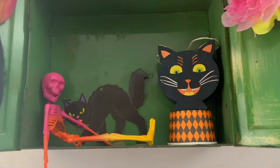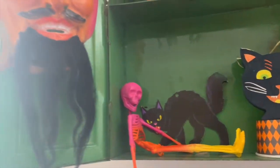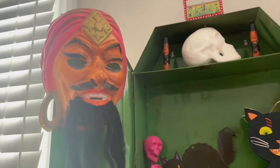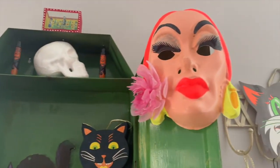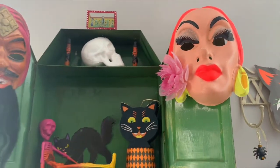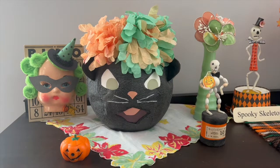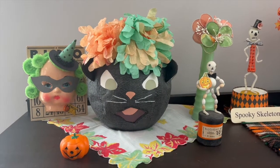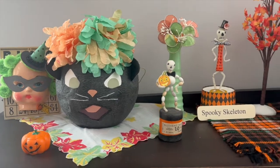I have a couple of die cuts. You can see one back there. That skeleton was from Target. I'm not a purist. I like to mix and match new and old. I'm not sure if that cat box is vintage or not, but I bought it at an antiques place. I made that cat bucket from a Martha Stewart template 100 years ago.